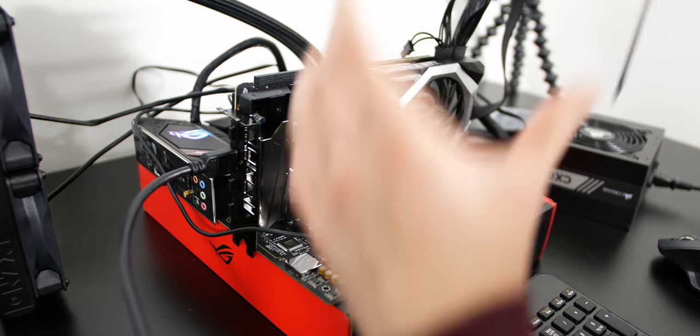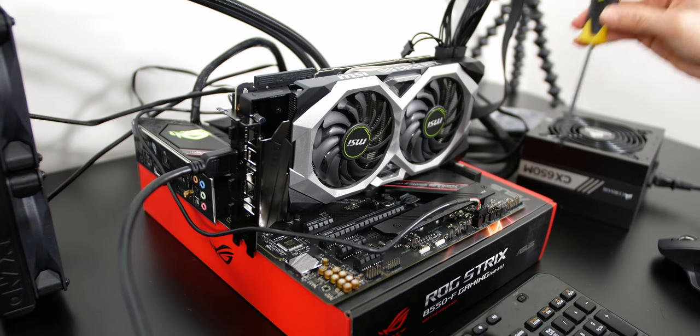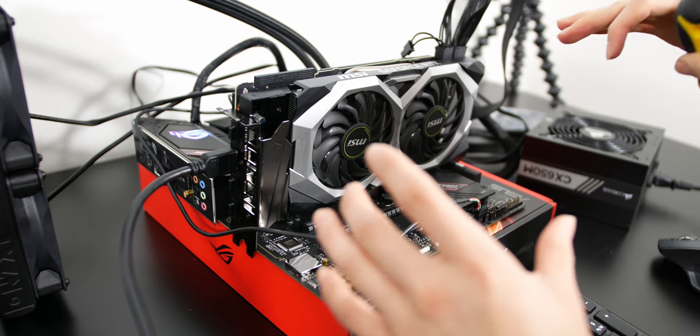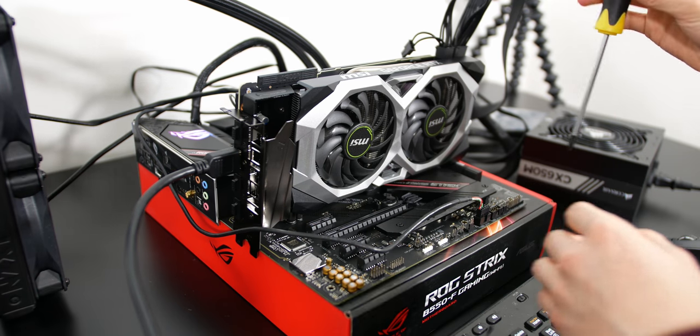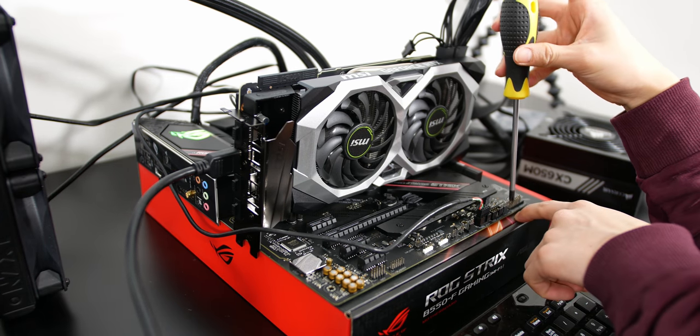So yeah, I'm gonna turn this thing on. Let's see if this boots. It's the very first boot. I haven't turned it on. Oh, and by the way, when I power this thing on, it might restart a couple times. That's normal. And so I just have to short these pins over here.